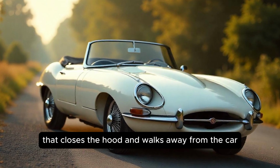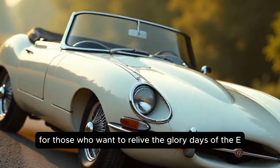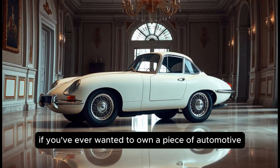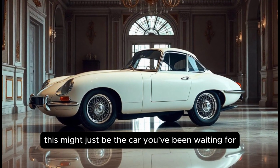It's the perfect car for those who want to relive the glory days of the E-Type, but without the drawbacks of a 60-year-old car. If you've ever wanted to own a piece of automotive history but still enjoy all the benefits of modern engineering, this might just be the car you've been waiting for.